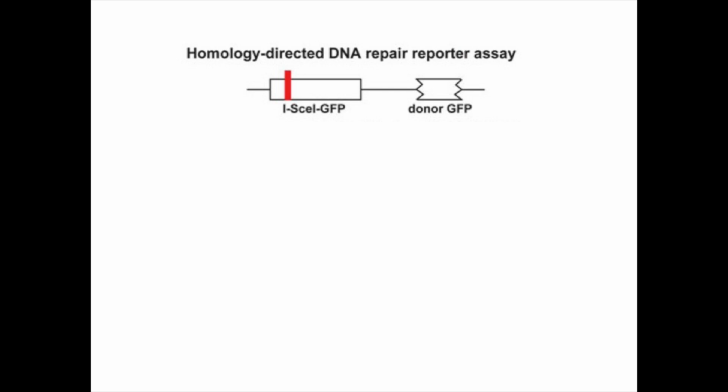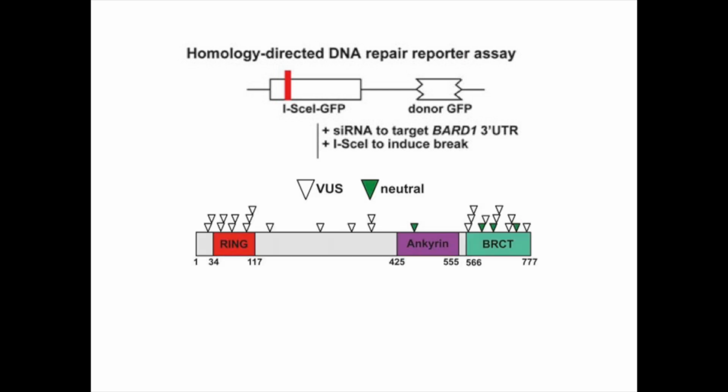Using a HeLa-derived cell line with a stable non-functioning GFP construct and a donor GFP sequence, we depleted endogenous BARD1, expressed wild-type or a missense substitution BARD1, and induced a double-strand break using I-SceI. The 29 missense substitutions we tested were variants of unknown significance found from breast cancer patient sequencing. These variants spanned the length of the BARD1 protein.